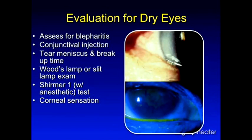We also look for tear breakup time, which is typically less than 10 seconds. And the way you test for that is you look under the slit lamp, you have the patient blink once, and you see how fast it takes for the tear film to break. Wood's lamp or slit lamp examination again is important in assessing these patients.